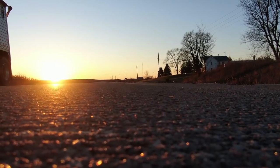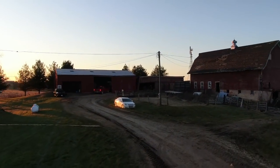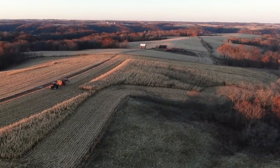Made it, sitting alongside the road right now. Let's go ahead and get the drone up in the air. It is definitely golden hour, just the tail end of golden hour is the only issue. That's why it's gonna get pretty dark towards the end, but it just hit the tail end of golden hour.